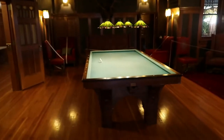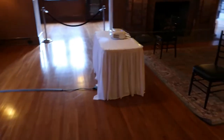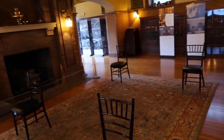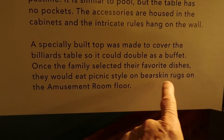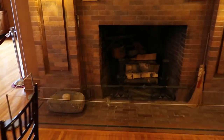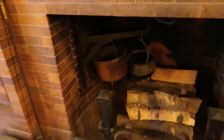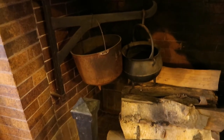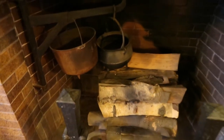That was casual dining, particularly on the night that the cook had off. And they would set up the buffet in here. And then it said they would have rugs on the floor and they would eat in here. Very casual. And here it says they would sit picnic style on bearskin rugs. And sometimes they would heat up the food and cook the food in here. Look at that. Look at that. They would put pots and kettles and things over real fire.